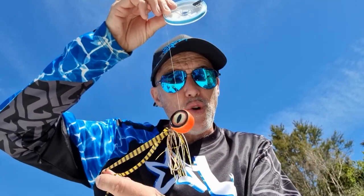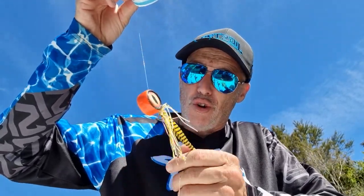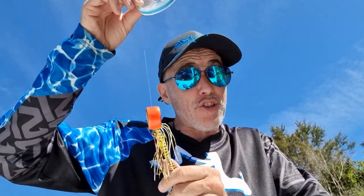Look at that beautiful falcor, the orange one. Now, I think the reason the fish like this is, and I'm just making this up as I go along, but I think the fish think that there's a gurnard, or carrot, if you like to call them. Or maybe they think it's a baby snapper because they're also orange. I don't know what it's supposed to represent, but one thing for sure, when I go out with other people using bait, I get smashed every time on this.